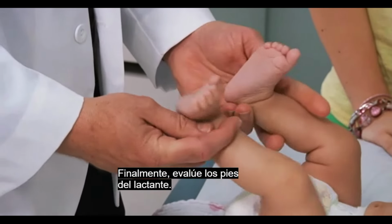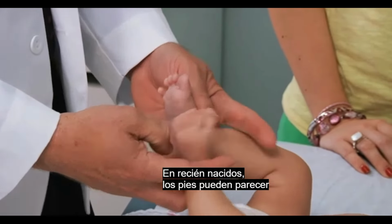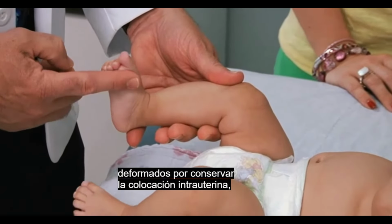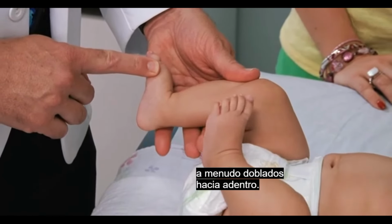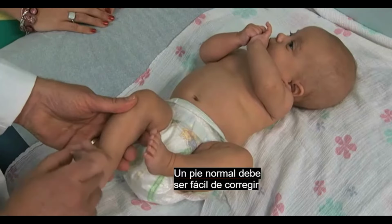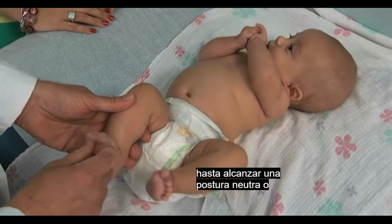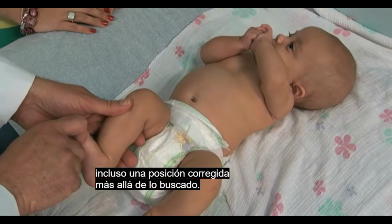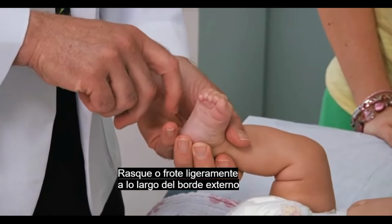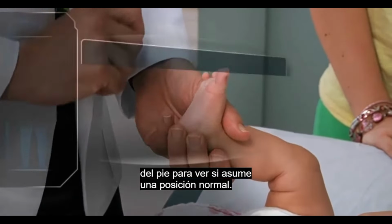Finally, examine the feet of the infant. At birth, the feet may appear deformed from retaining intrauterine positioning, often being turned inward. Manipulate the affected foot. A normal foot should be easy to correct to neutral and even to an overcorrected position. Scratch or stroke along the outer edge of the foot to see if it assumes a normal position.